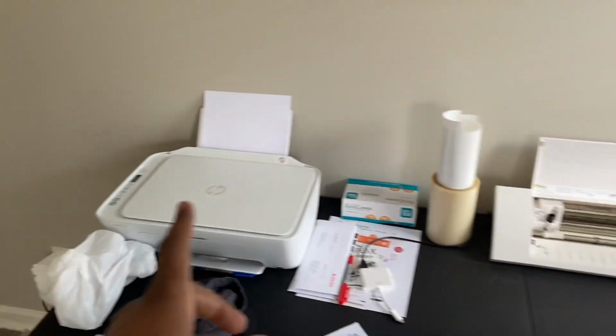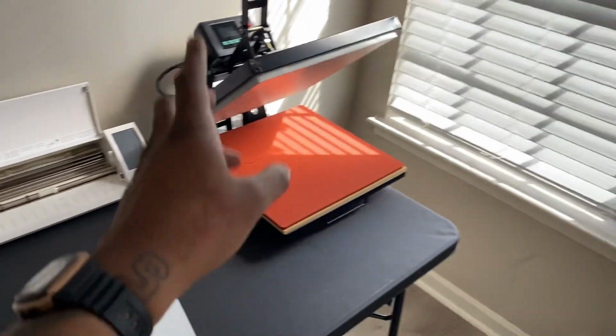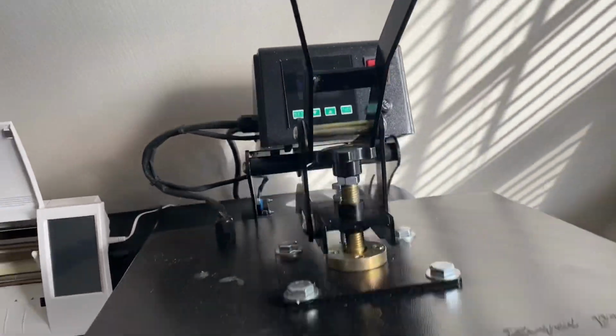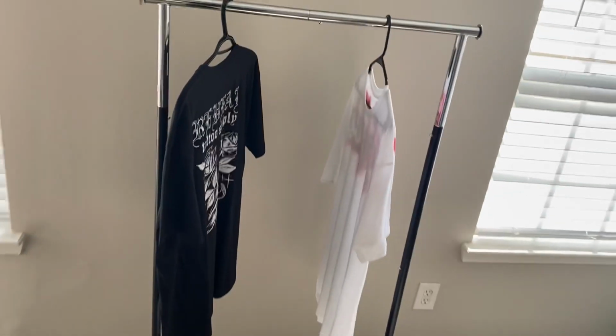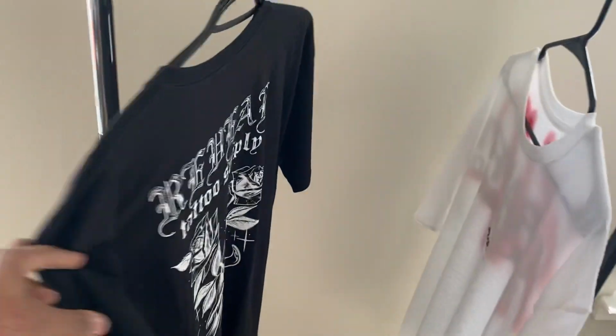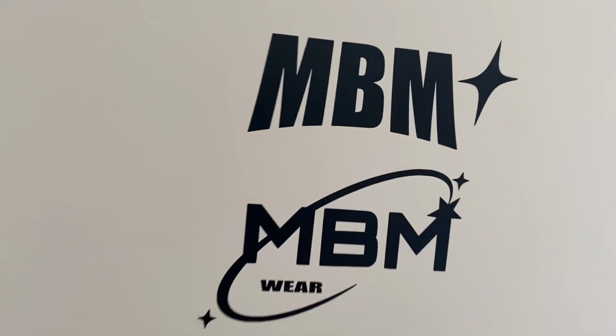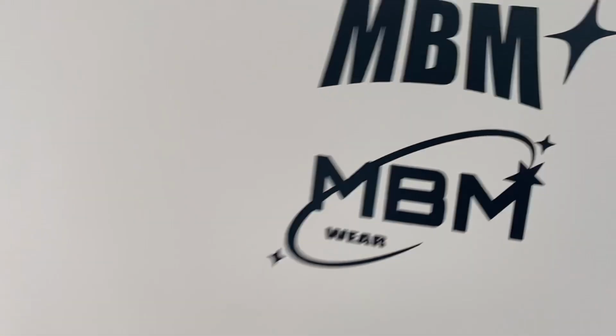We got a printer. We got a little vinyl cutter. We got a heat press machine, which should be on and warming up. About to press a shirt in a minute. A little clothes rack. Local tattoo supply shop, a fellow artist. And this is my son's clothing brand.